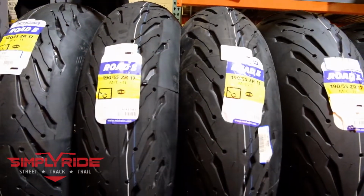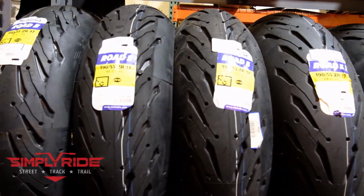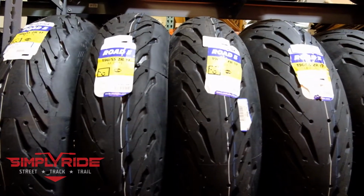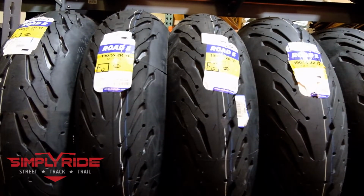That's why it's great to be a motorcyclist in the modern age, because now we have great sticky sport touring tires that will last anywhere from 7,000 to 12,000 miles, depending on your riding, the bike, how heavy you are on the wrist. That's going to determine really the longevity.